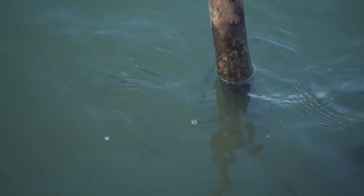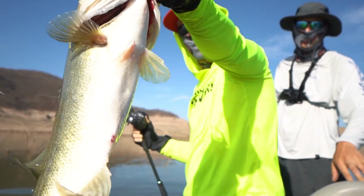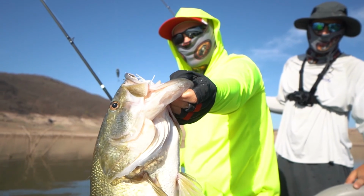The fish are feeding on the shad right now, growing on an average of 2 pounds a year. That's just astronomical when you think about growth rates and why the Florida strain was imported and specifically put into this lake when they dammed up the Sinaloa River, because they grow the fastest and the biggest of all the strains.